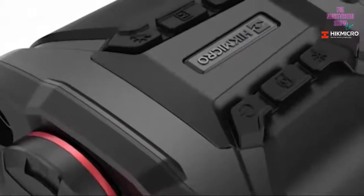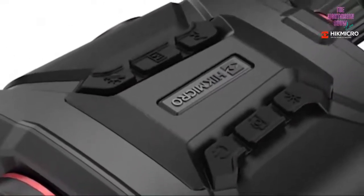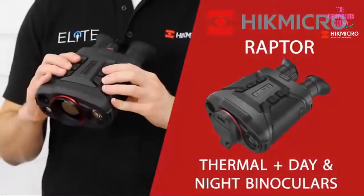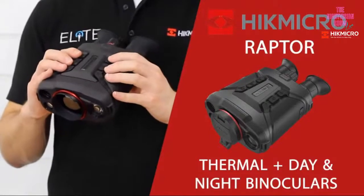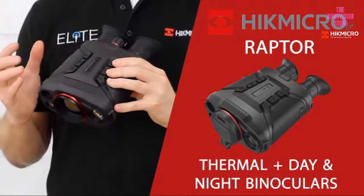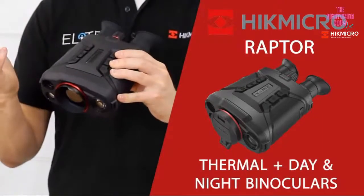So let's take a look at the buttons. On the front here we've got the power. Coming back, the camera button, a short press will record an image, a press and hold to record a video. The laser rangefinding button, there's a couple of different modes, so you can either have a single reading or it will continuously read over a set period of time.